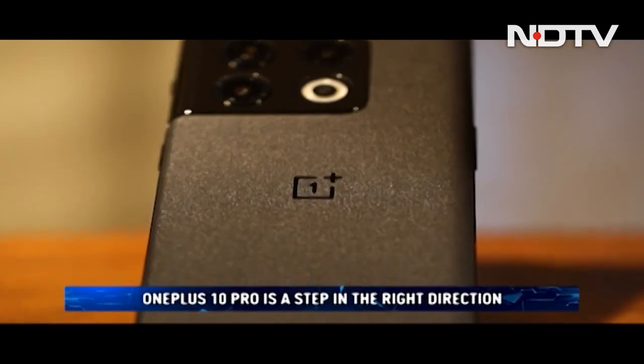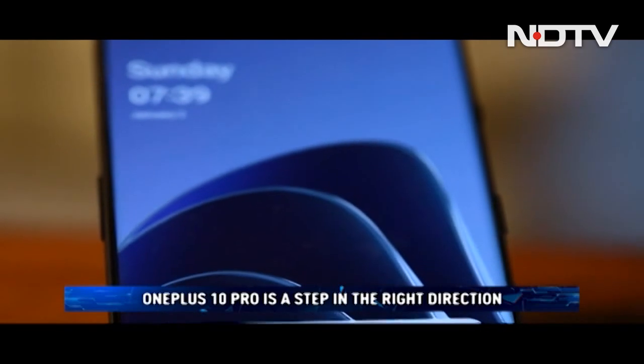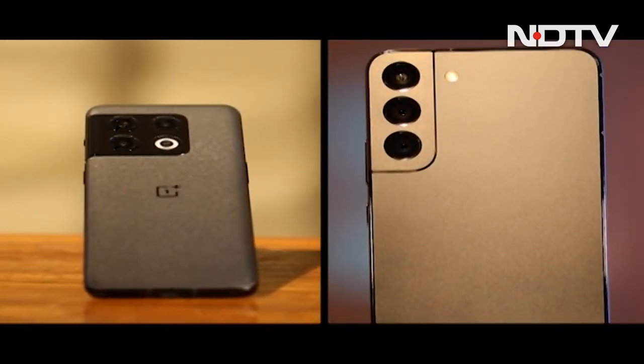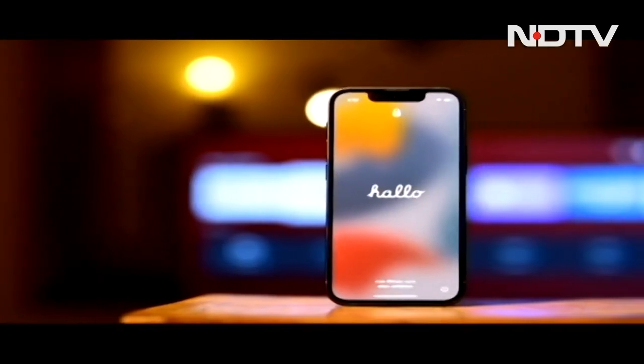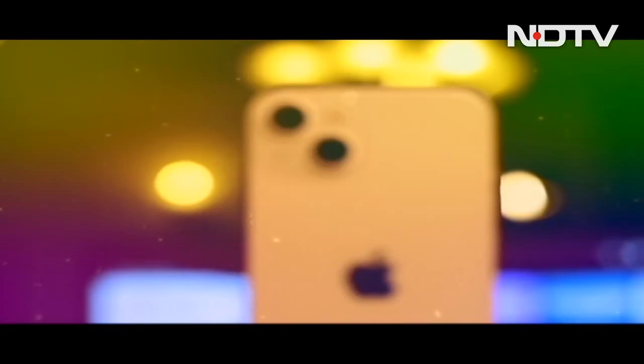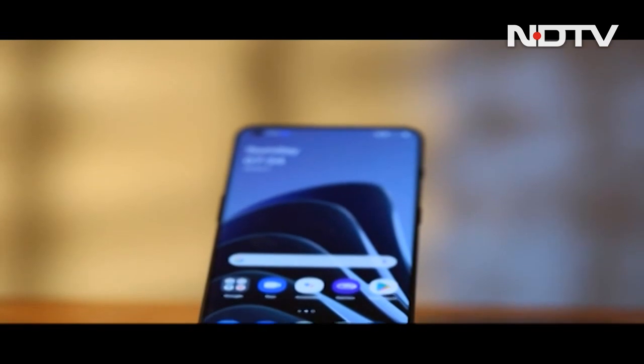Overall, the OnePlus 10 Pro is a step in the right direction. The phone is a bit bare bones in its feature set, but the lower price point compared to the Samsung Galaxy S22 Plus works in its favor. However, the lack of finesse might make it a hard sell against the iPhone 13 that can be found in the same ballpark figure. A good attempt from OnePlus, but not the all-out winner we expected.